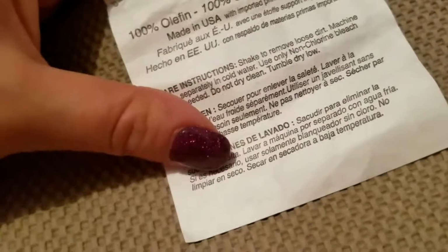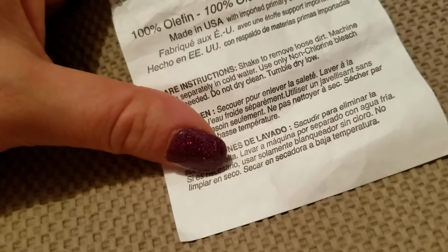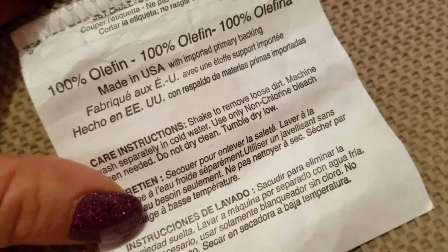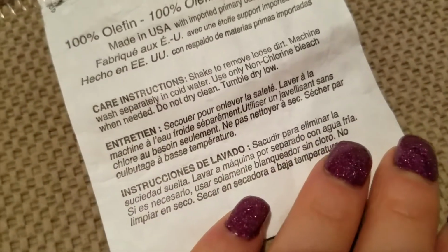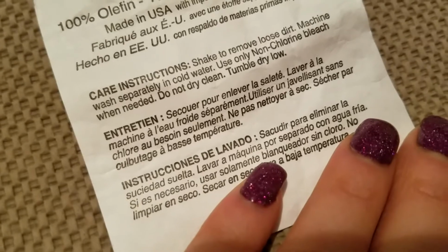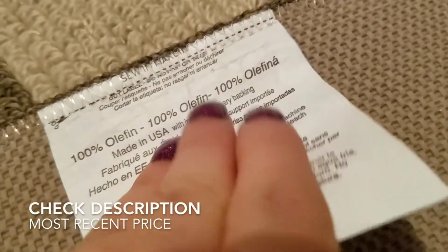I'm sure it goes with whatever kind of carpet and wall color you have. I have a pinkish brown wall and it goes perfectly with that, all neutral colors. So, made in the USA with imported primary backing, like it said. On here it's reiterating the care instructions: do not dry clean, tumble dry low. And then you can cut the label too. It tells you where to cut it.